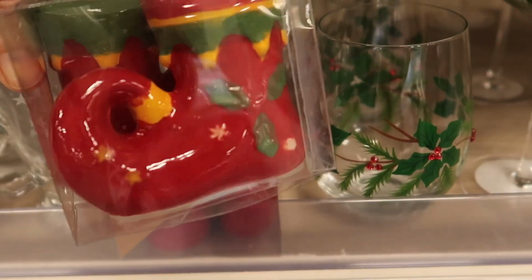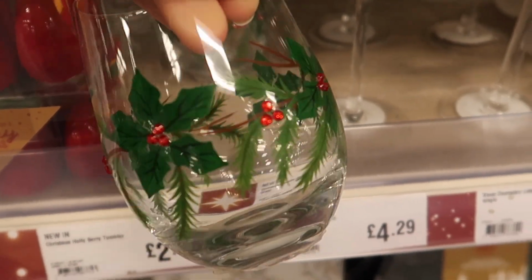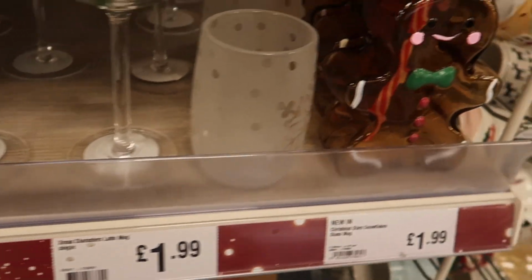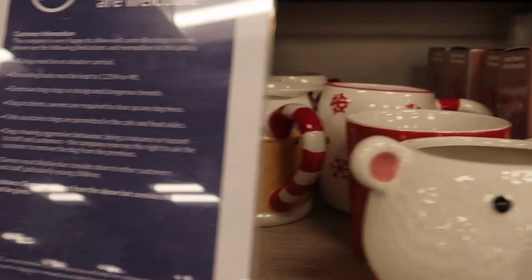There was some interesting, what are they, those elf boots, salt and pepper shakers, and that glass was lovely, very similar to the ones we saw in B&M, but with little gems on them, and they were $4.29, did I see? And that was quite sweet. Little gingerbread man glass and some napkins, and yeah, all sorts of lovely bits.